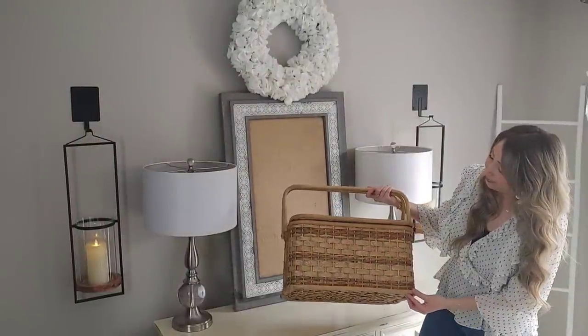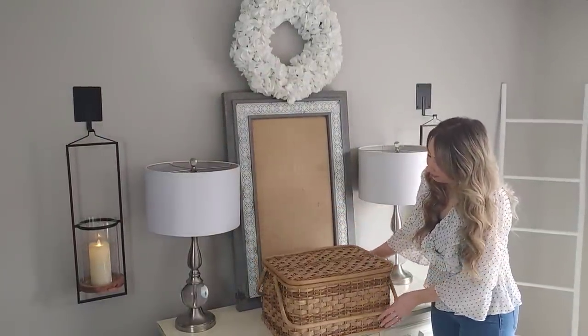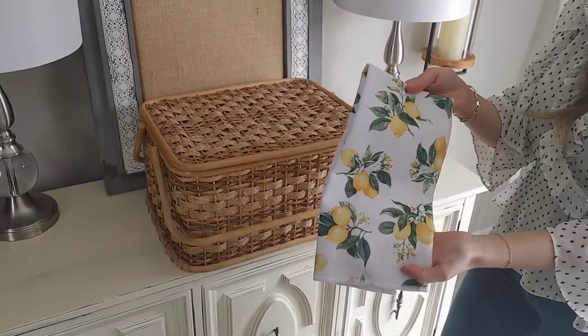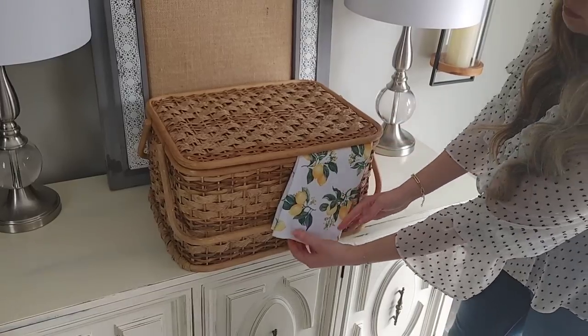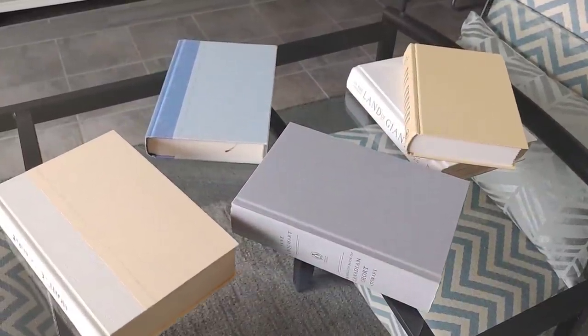I really love to use baskets for my summer and fall decor, and especially with this French country theme that I'm going with. I feel like baskets add almost a vintage charm and just a coziness to the space. So I did find this one at a thrift store, and then I wanted to layer in some color. So I'm just gonna put one of these little tea towels that I did get from Dollar Tree this year.